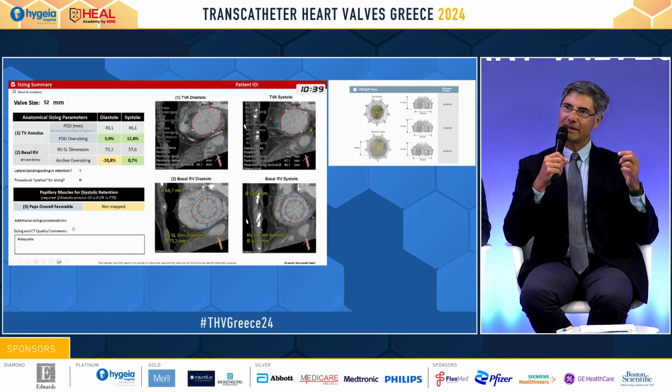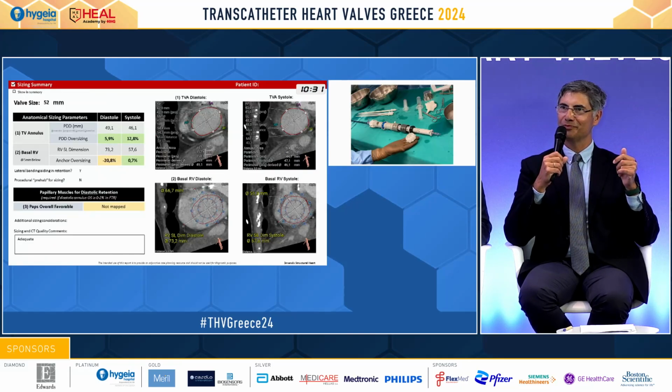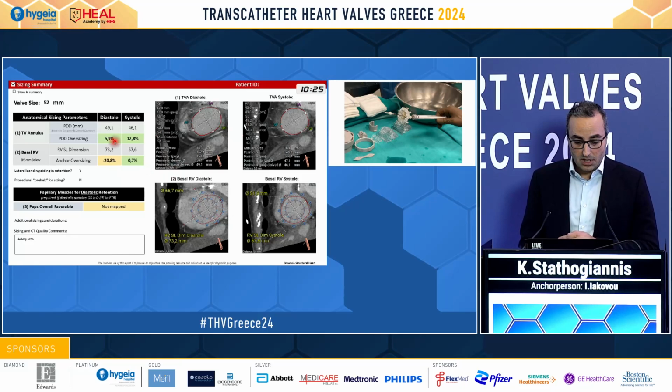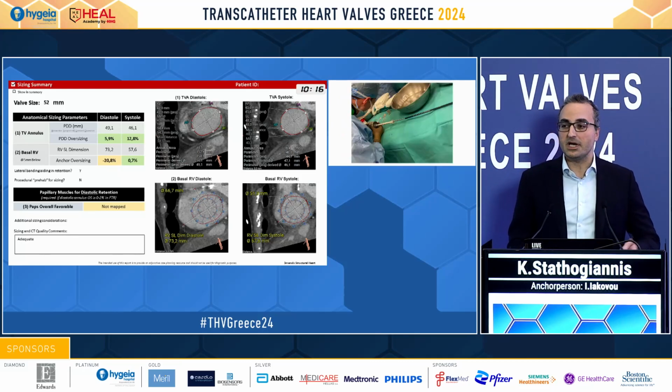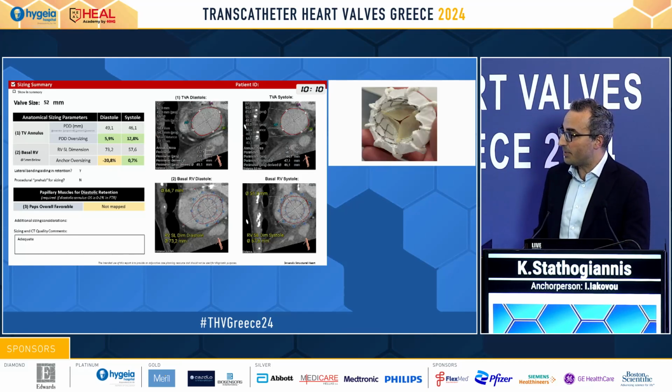So let's see, how did you plan your procedures? I see you did a CT analysis, I suppose, yes? These are the CT measurements. We measure at the tricuspid valve annulus and at 5 millimeters below. Ideally, we need to have some oversizing so we can avoid in the future that the valve might be dislodged, and that's why it's pertinent to note down the weight of the patient during the CT scan and during the actual procedure, because as we said, this might change the plan eventually.